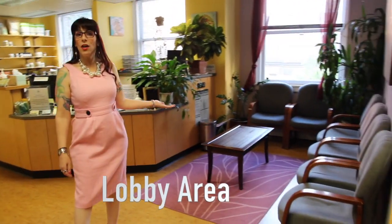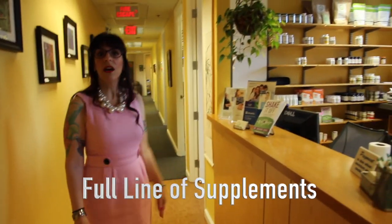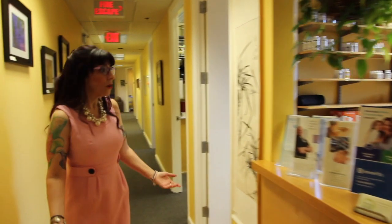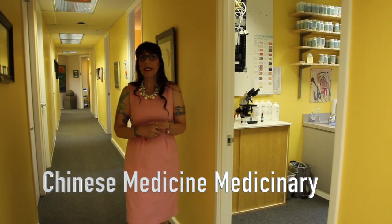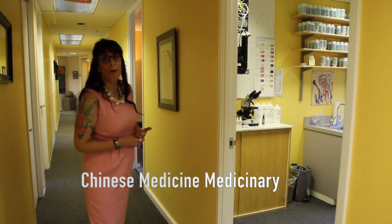This is our lobby area. As you can see, we have a full line of supplements. We also have an online formulary where you can get supplements that the doctor will suggest for your treatment. In this room, we have our Chinese medicine, Medicinary, if that's part of your treatment plan as well.